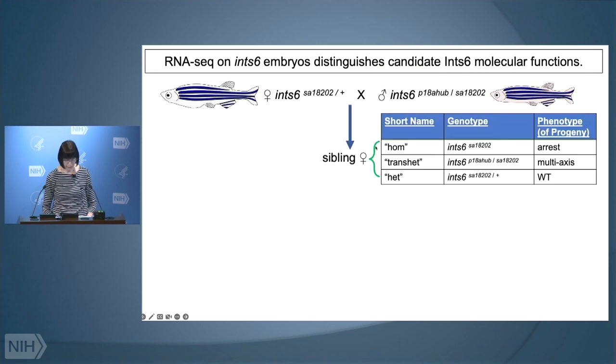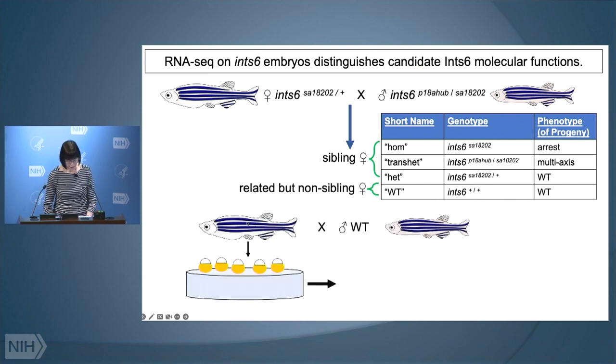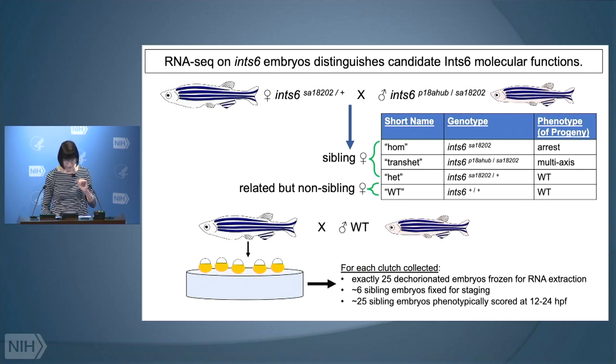And then he obtained sibling females, some that were just homozygous for the null allele, some that are transheterozygous for the hypomorph over the null that generate the multi-axis phenotype, as well as heterozygotes of the null allele, which have a wild-type phenotype. So we have these three different phenotypes. In addition, he did some true wild types, which there were no siblings he could use, but they're related but non-sibling females. He crossed these females with the various genotypes to wild-type males. Then he collected from each clutch 25 embryos that he dechorionated and froze for RNA extraction, another 6 sibling embryos that he fixed to precisely stage these embryos, and an additional 25 embryos just to look at the phenotype, to see how strong the phenotype was.